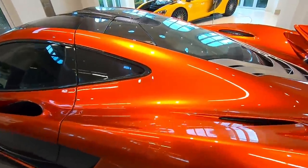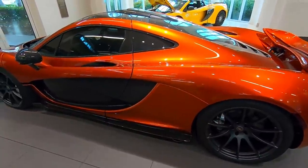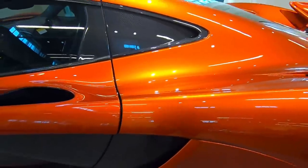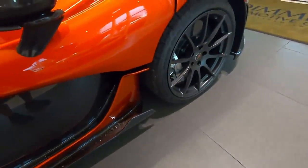Is this a Volcano Orange? That is. Oh, yes. I had a Volcano Orange 570 before my 720. Love the color. The Volcano colors just have so much depth to them. Oh, it's incredible. It gets driven, too. Look, you can tell. It gets driven. Wow.